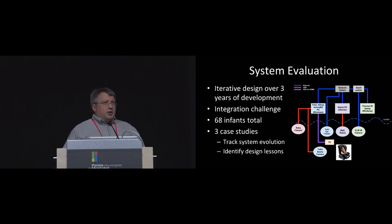Primarily today, I'm going to concentrate on the system integration and the evaluation of this. So this system we designed iteratively over 3 years, testing it every 6 months with a cohort of infants. And the system changed dramatically over that time as we learned lessons about how to design for this particular population. A total of 68 infants interacted with some version of this system. And I'll be presenting three case studies to point out some of the highlights of what we learned through this integration.